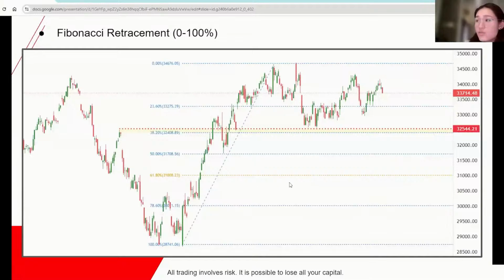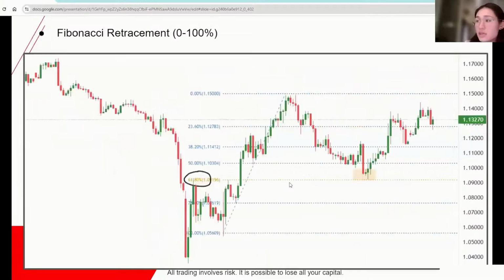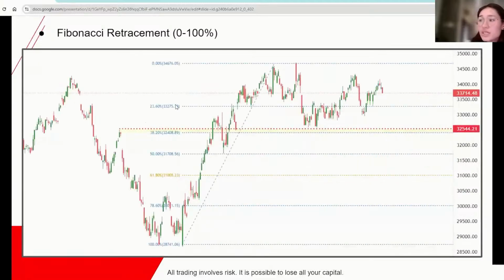Okay, so for harmonics, normally it plays off of the 61.8, which is also called your golden ratio, for harmonics strategies. The main levels that harmonics uses are the 61, 78, and also the 127 and 161.8 that we went through earlier. So the 38, okay, just give me a second.